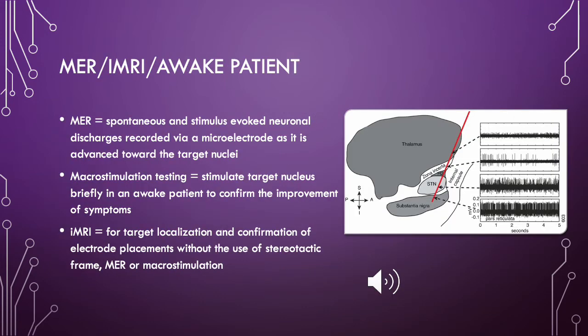During a DBS insertion procedure, many centers use electrophysiological guidance with microelectrode recording and macrostimulation to localize and confirm the target nuclei. Microelectrode recordings are spontaneous and stimulus-evoked neuronal discharges recorded via a microelectrode as it is advanced towards the target nuclei. There are variations in the spontaneous firing rates and patterns amongst different target nuclei that enable specific target localization.